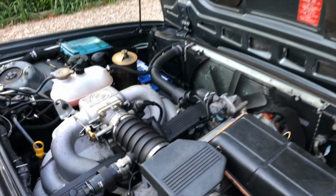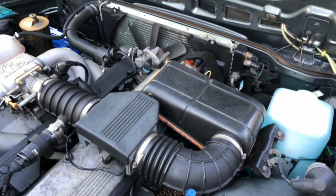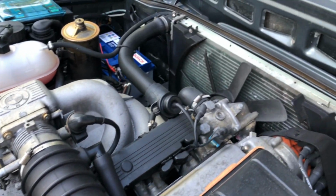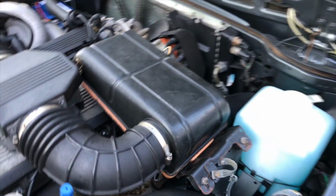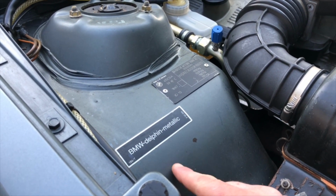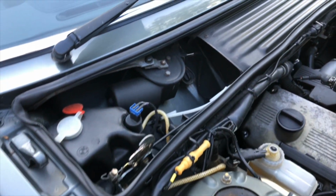And they're really quite a sort of untidy engine by modern standards. You know, there's nothing hidden under a cover. It's all on show. You've got the idle control valve just sticking up on the top there, all the fans exposed and all the various washer bottles and everything else. You've got all the build plates and Delphin metallic, which is the colour code. So this is Dolphin Grey, this car, which you can probably guess why.